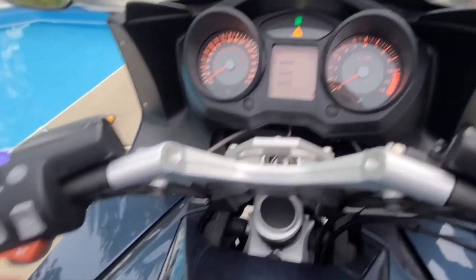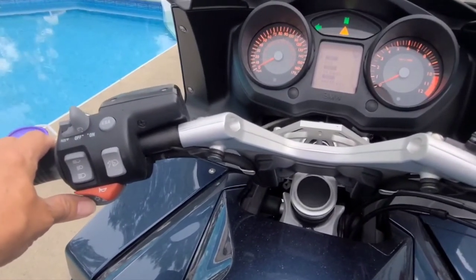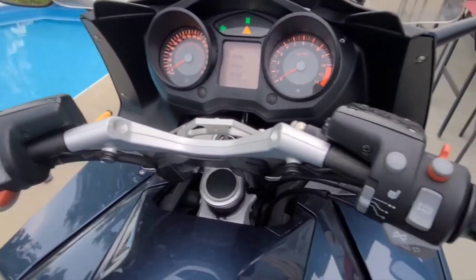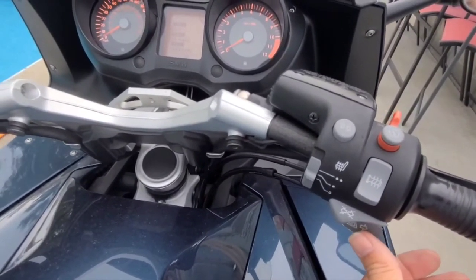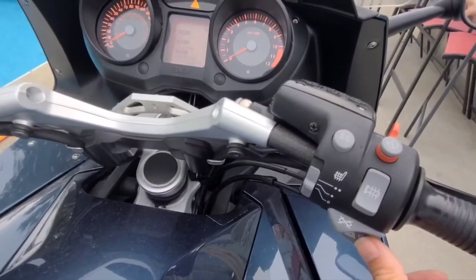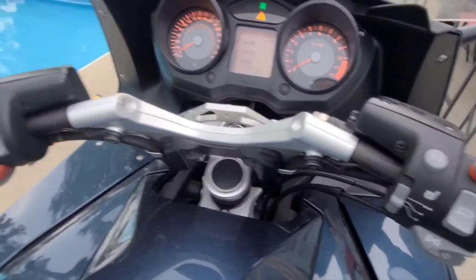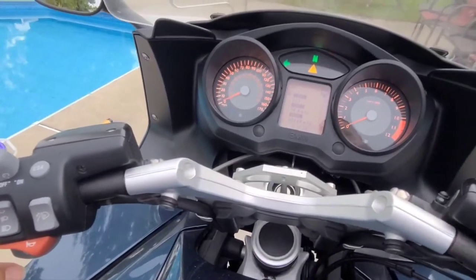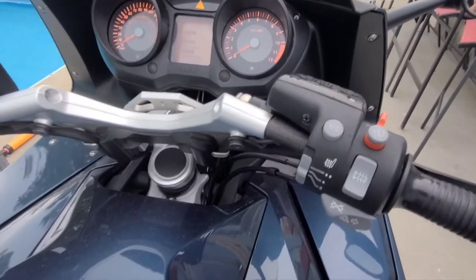Signal light, similar to a Harley-Davidson, where you have your left signal light on your left handlebar, and your right signal on your right handlebar. But unlike a Harley, where you just click it again and it shuts that one off. So on a Harley-Davidson, if you turn your signal light on, you click it again and it shuts it off. Not on the BMW. You have to hit this thing here.